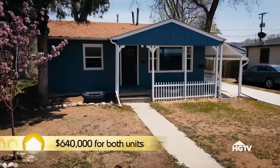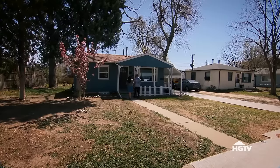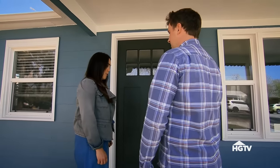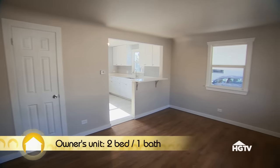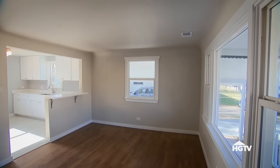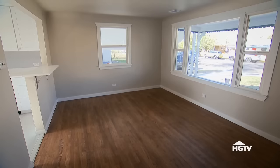I like this tree in front. Get my game face on. I like the front so far. Yeah, looks like they just recently painted, and cute little porch. Oh, wow. It smells like fresh paint. Yes. Newly remodeled, obviously. But it's priced at $640,000. Yeah. No, I like it. I'm just trying to digest it.